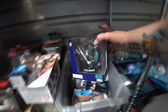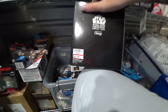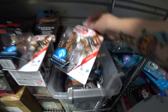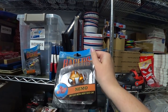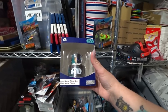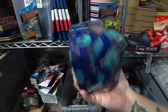What is this? Star Wars Rival Run, it looks like. Decorative figurine. And it is $7.99 instead of $25. Lando, $3.99. Just remember to use the word Funko for these. There's a Stitch Disney Racer. He's $2.99 also. There's a Nemo Disney Racer, $2.99. There's a Force Link of this person here. Oh, General Hux. Star Wars Rival Run Mini Snow Globe. It's really cool how it's half him as Darth Vader and half him as not an evil person.